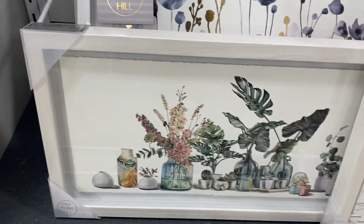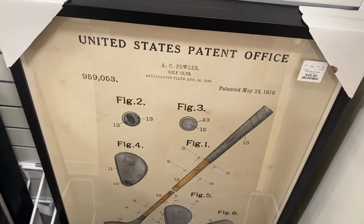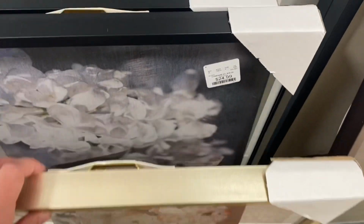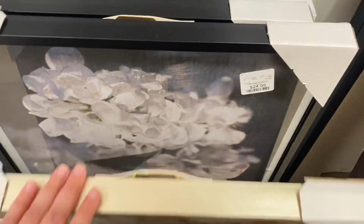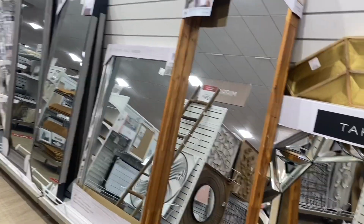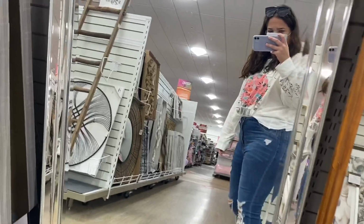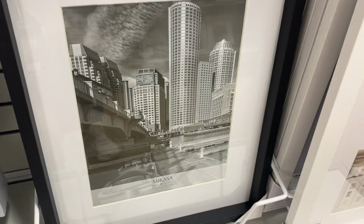Ooh, these are cute too. See, this would be so cute on a gallery wall, like with this one and then the other one over there and maybe a few other ones. Their framed pictures, I would use as actual photos in my room. These are beautiful.